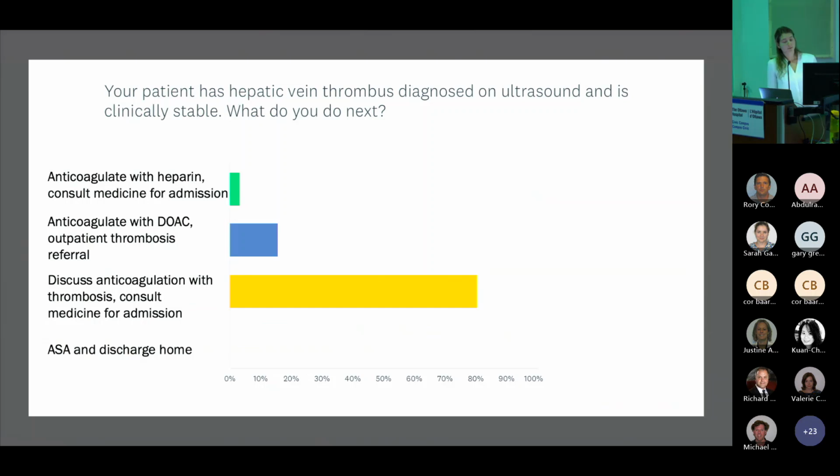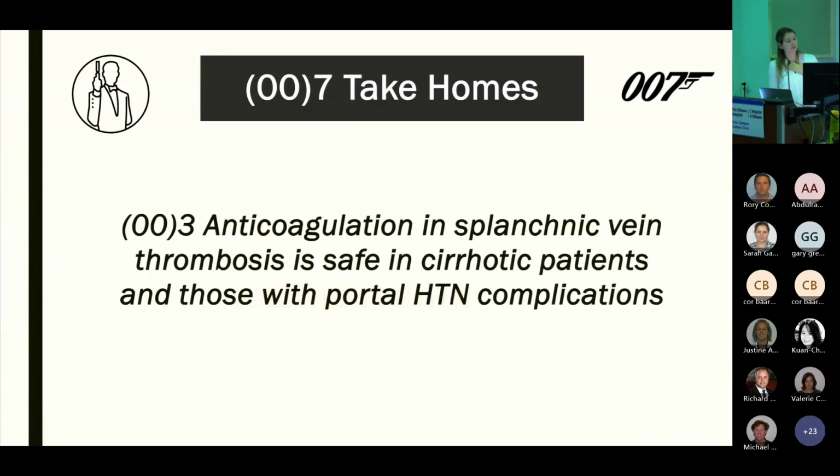So this largely fits with our current practice. About 81% of us said that they would discuss this case of hepatic vein thrombus with thrombosis prior to anticoagulating them and admitting them to medicine. So this is our 003 take-home. Anticoagulation in splanchnic vein thrombosis is safe in cirrhotic patients and in those with portal hypertension complications.